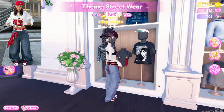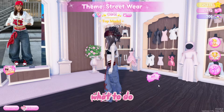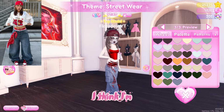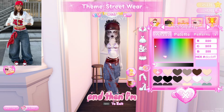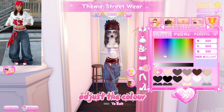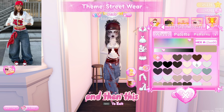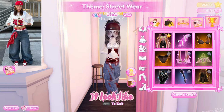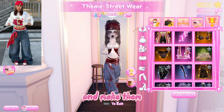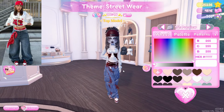And then for the top, this is the part that I'm the most, not scared for, but the most not sure what to do. It is cropped. I think I'm going to use this as just a base, and this can be white. And then I'm looking for things to add to adjust the color almost. So we need some red down there. So maybe if I do that and then this and make the rest white. I know it's not going to be like the 42 number, but I'm just trying to add something to make it look like that. You know what I mean? I'll add these and make them white. And then maybe I could add the little cropped jumper, this one here, and then make this white.